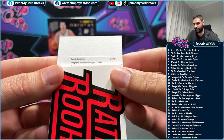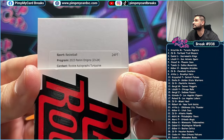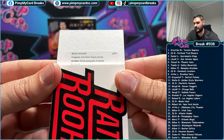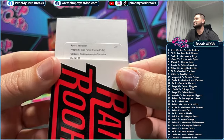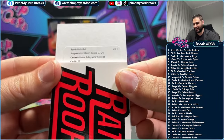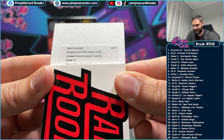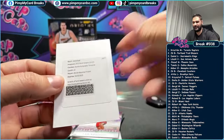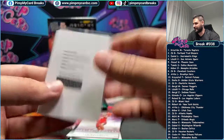Let's go. Of course, it's a rookie autograph. Card number? It's 22. And not a player. Who is the player? I don't know, 22. All right, let's see. And the player is Prosper. We got a Prosper autograph.